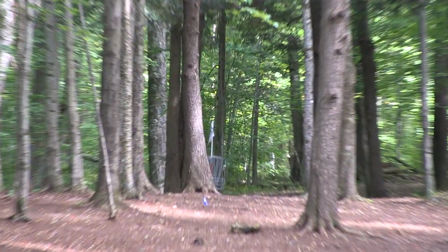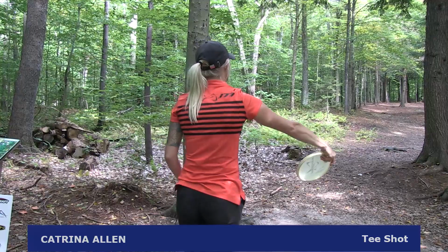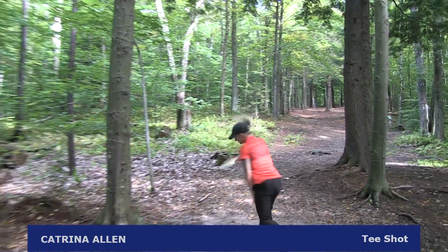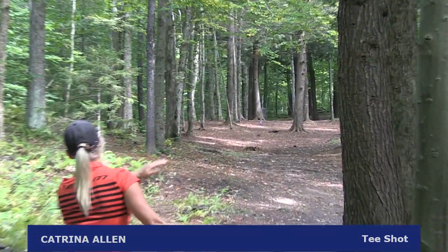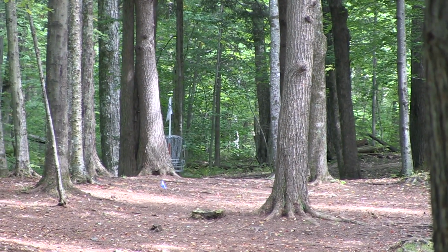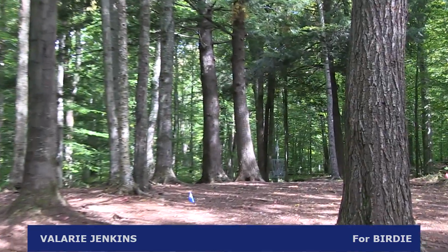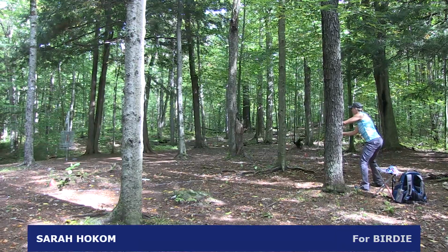Paige Pierce gets that pin high. It fades off left. She's got a shot at the birdie from down in that little gully off to the right, and Catrina Allen sings "Baby Come Back," and it does not. That disc is way off right. She'll have about 30 to 35 feet for the birdie. Valarie lays up. Easy par.